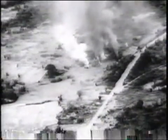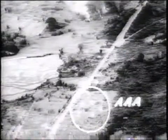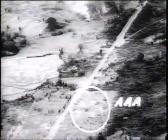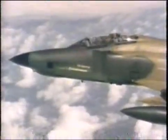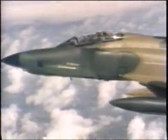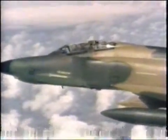And this was taken just 150 feet above a very active 57mm anti-aircraft gun. The slogan of the RF-4C crews in Vietnam could very well have been, alone, unarmed, and unafraid. Even today, the RF-4Cs, first delivered in 1964, are still among the very best in the business.